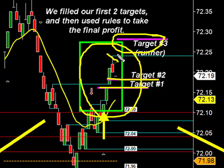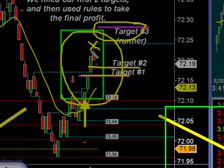We're trying to decide, do we want to keep this thing on the table, or do we want to, of course, take our profit and get out of this market? Well, we're going to use our indicators to tell us that.